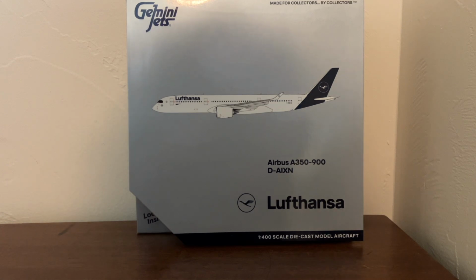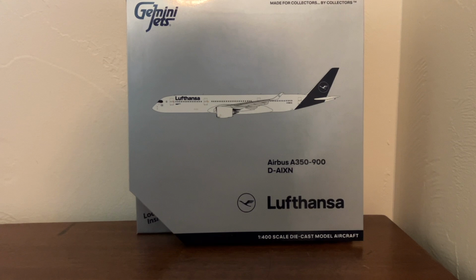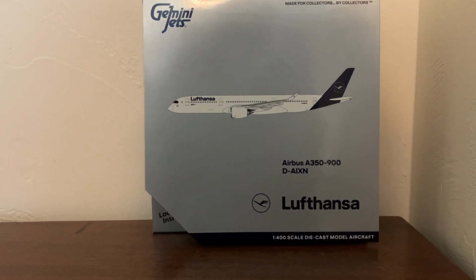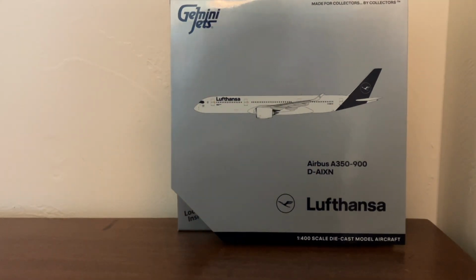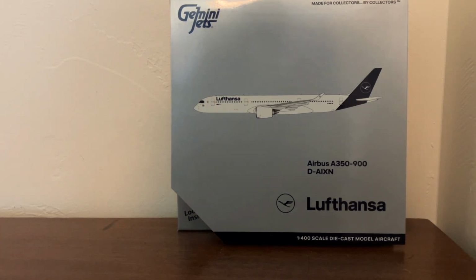Today we are doing another 1-400, this time GeminiJets. I believe this is my first unboxing video of a GeminiJets plane, so I'm very excited for this. Today it's going to be the Lufthansa Airbus A350-900, tail Delta Alpha India X-Ray November, nicknamed Göttingen, in their current livery.